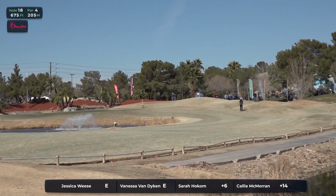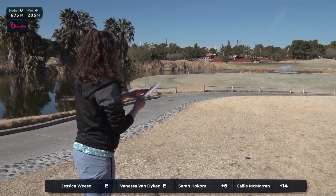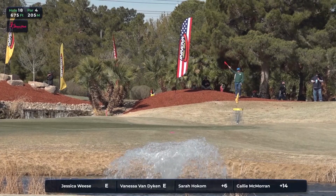This needs to sit. Yeah, we've seen her play so flawlessly. And oh, yep. The disc golf gods are on her side today. Jessica going aggressive. This looks like trouble. Out of bounds. There's the red flag again.